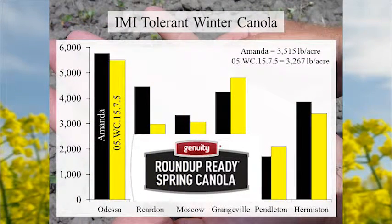We've not released a herbicide-tolerant winter canola yet. We will this fall. It's a numbered line now. It's a derivative of Amanda. It has imidazolinone tolerance, which gives it full tolerance to sulfonylurea herbicides. So you can spray it with Beyond, you can spray it with Harmony Extra. And you can also plant it in soils that have high residues of these. It's as good, if not higher yielding, than Amanda.